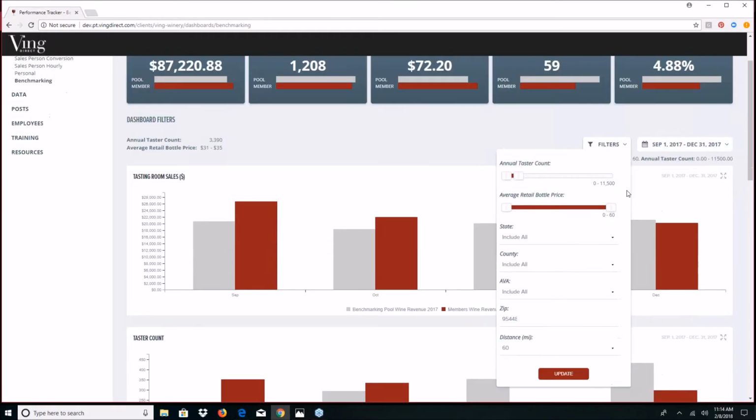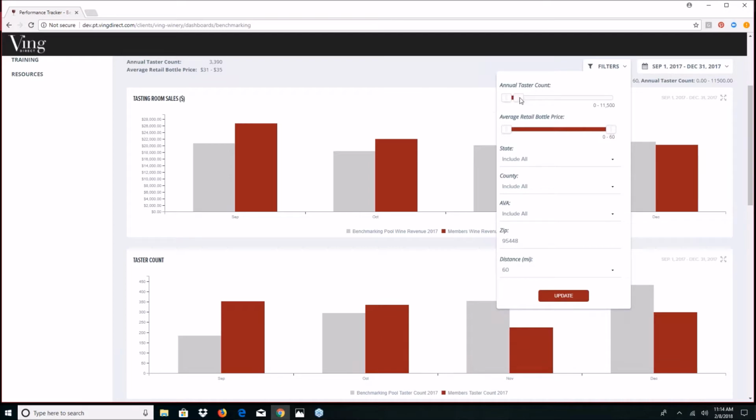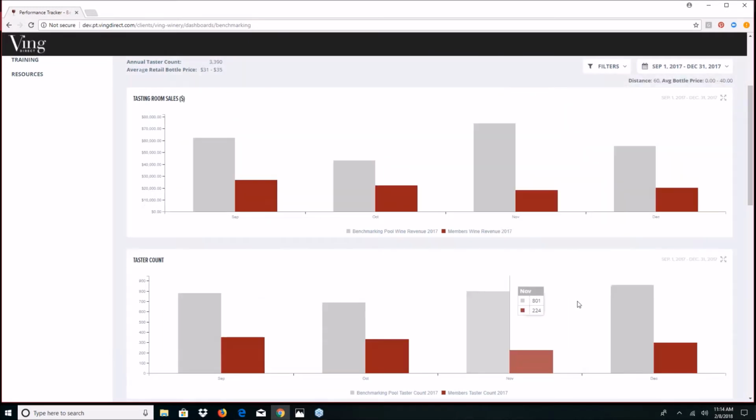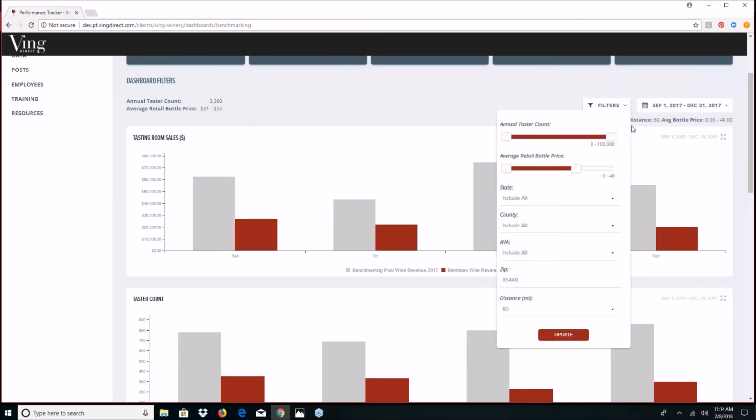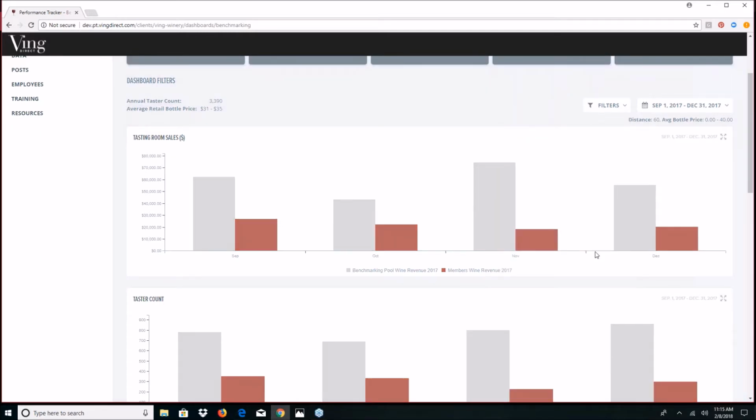Okay, let's go ahead and just change a filter here to show you another example. Let's do an average retail bottle price. Okay. So the filters, other than the sliding scale and the zip code, they're going to work the same way. Hopefully, this is even more user friendly than before, and we feel that it is.